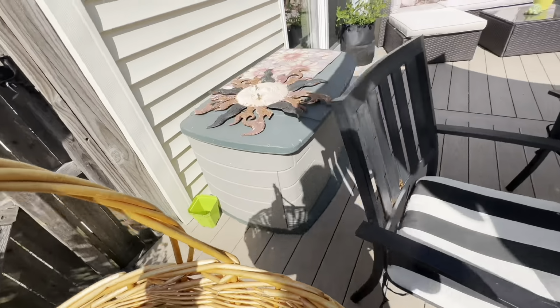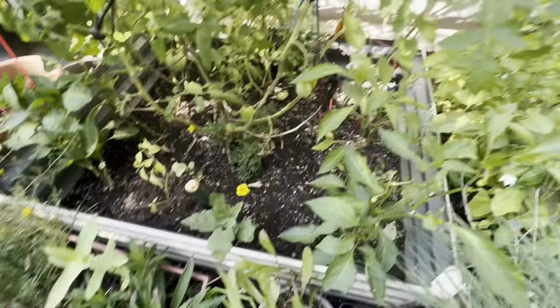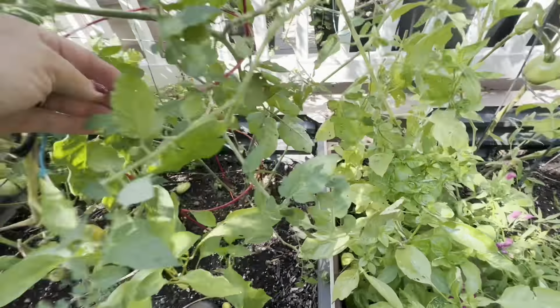All right, let's see. I want to get these ones over here where this mess was. I know these were. Take a couple of these. I'm going to trim this all back because it kind of fell over. Okay, that's good for there. I think I'll take a couple of peppers. Here. I think I'll let that one fill out a little bit. Okay.